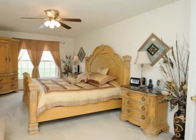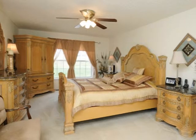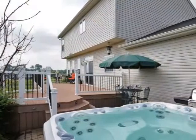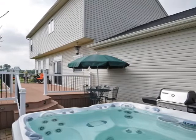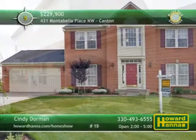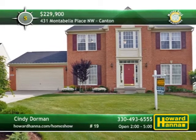The master suite benefits from a walk-in closet and a bath with dual sinks and a jetted tub. Sliding doors permit access to a maintenance-free deck, a brick patio, and a jacuzzi with room for up to 8. Don't miss your chance for a personal tour with Cindy Dorman this afternoon between 2 and 5.